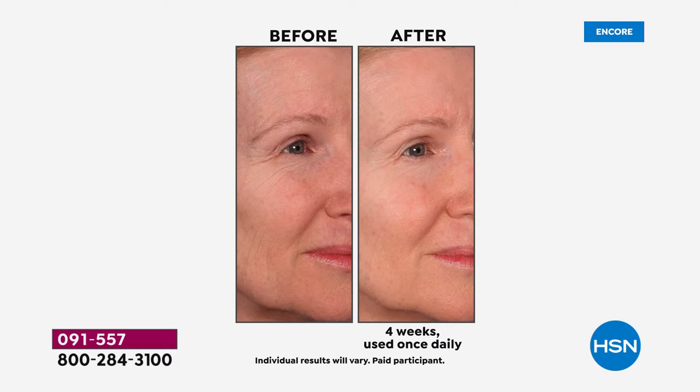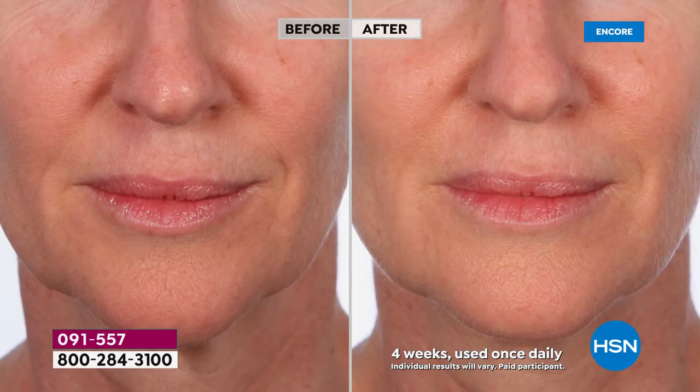Look at that. You see those vertical lines in the before? Those vertical wrinkles, those are even more difficult to improve. Vertical wrinkles are very difficult. Look at the after. Her cheek looks more plump, more cushiony. That's what Renergy does. It adds volume back into your contour.